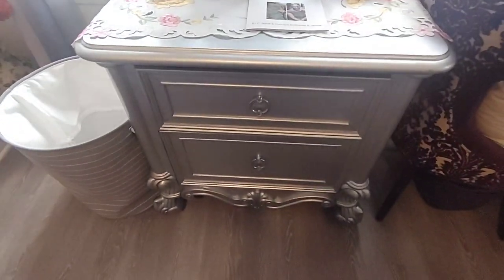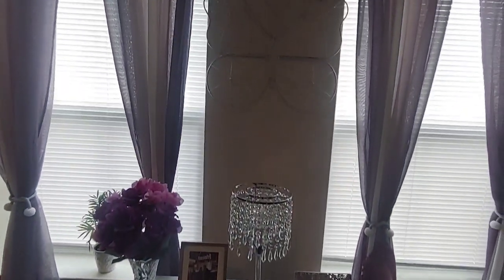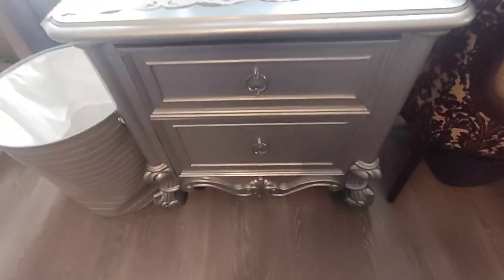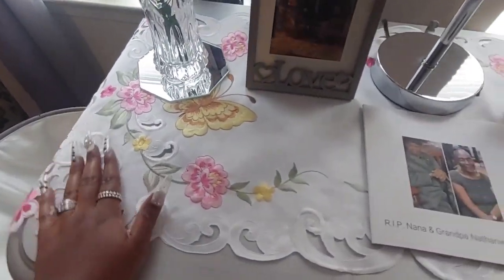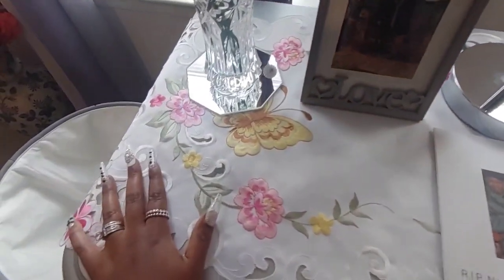This is the side table, the end table, but it was so big, so I put it in the middle of this wall. If you can see, the wall is skinny. So I made it work. It looks nice, I believe. And I got this scarf. It's a vintage look. Butterflies and roses. I got it from the store Gym Bro.